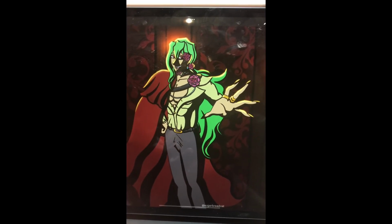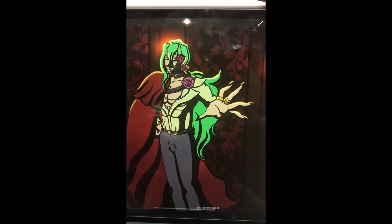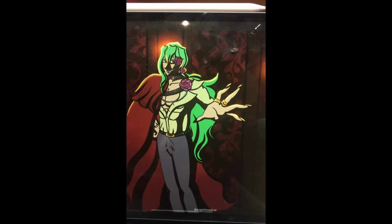And I can't wait to flip through this book that I got from Geo and try to remake more of the characters.